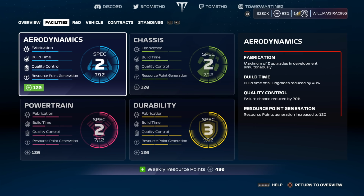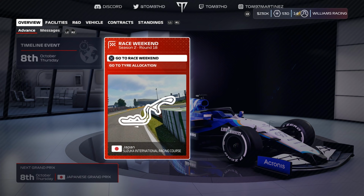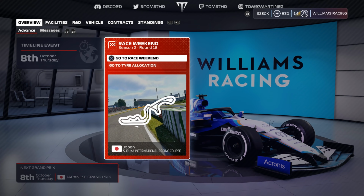The good news is, on the aerodynamics, the team are investing on fabrication level 2 right now, so hopefully that will arrive soon and we can push on with the aero upgrades. But guys, that is going to be it from me here today. The next race is Japan, my favourite race of the entire season, so tune in for that one.